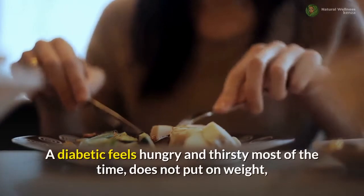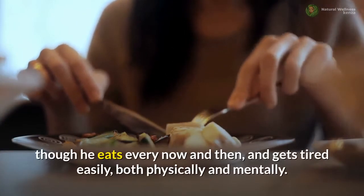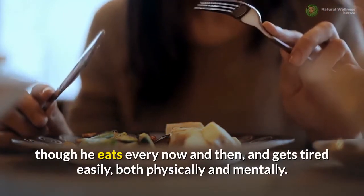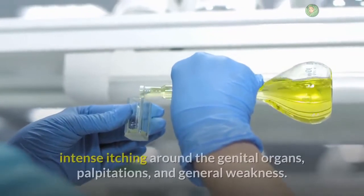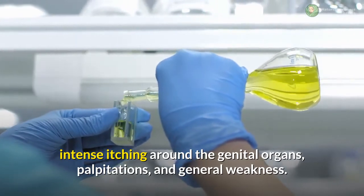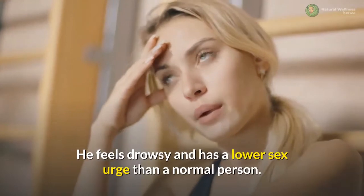A diabetic feels hungry and thirsty most of the time, does not put on weight, though he eats every now and then, and gets tired easily, both physically and mentally. He looks pale, may suffer from anemia, constipation, intense itching around the genital organs, palpitations, and general weakness. He feels drowsy and has a lower sex urge than a normal person.